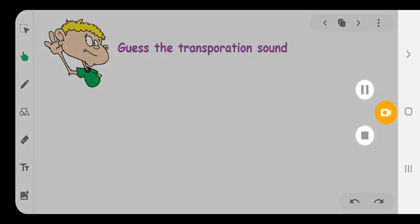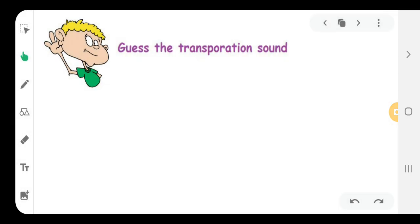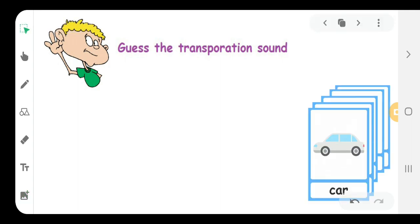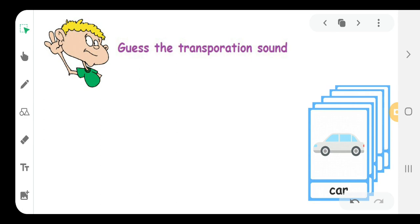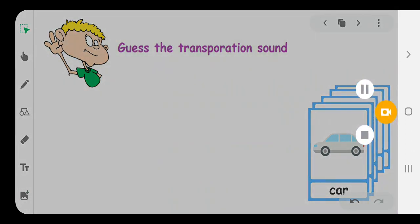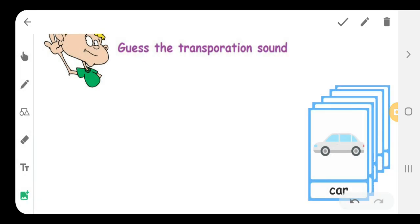This sound refers to a car. Car. Listen. Car. Yes, it's a car.